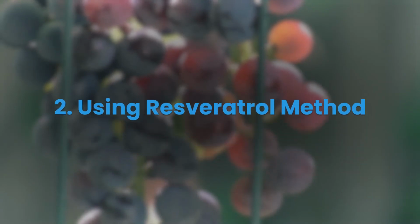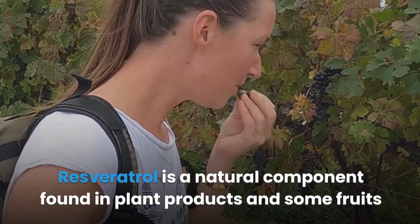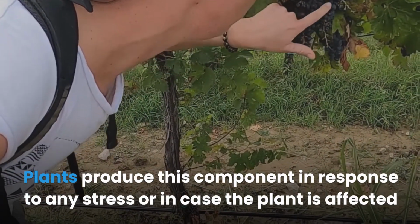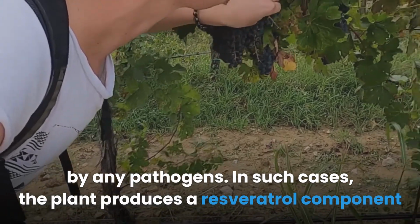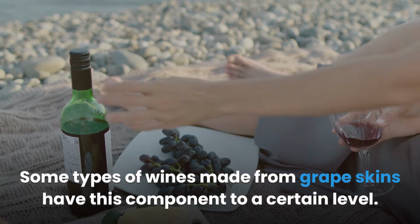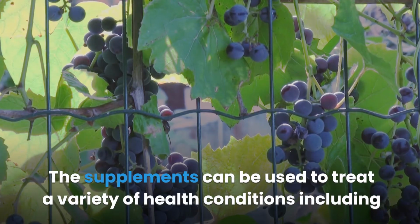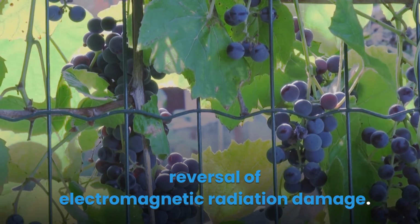2. Using the Resveratrol method. Resveratrol is a natural component found in plant products and some fruits such as grapes, berries, and peanuts. Plants produce this component in response to any stress or in case the plant is affected by any pathogens. In such cases, the plant produces a resveratrol component to combat the damage. Some types of wines made from grape skins have this component to a certain level. There are also supplements made using the resveratrol component.